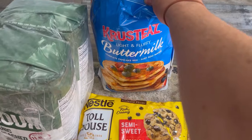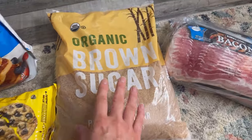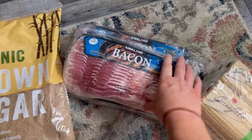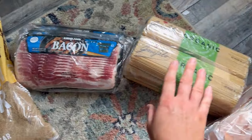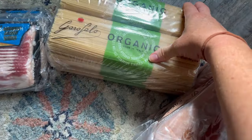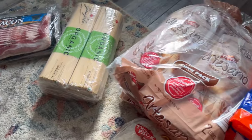It will definitely work. One big bag of the awesome pancake mix that we love. One thing of brown sugar, this is organic. And a thing of bacon. Now it comes with 4 individual, so that's like 4 meals right there. And then one huge thing of organic spaghetti noodles. It comes with 8 individual packaging.